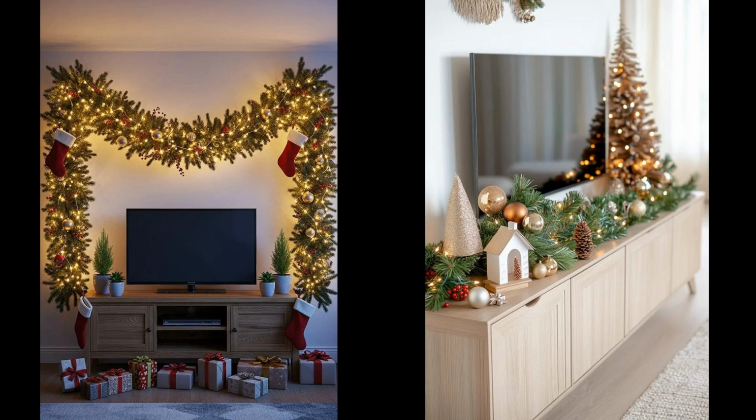Stringing a garland above your TV stand and weaving fairy lights through it adds instant holiday charm. The soft glow creates a cozy atmosphere, making movie nights feel magical. Choose greenery, tinsel, or even felt garlands. Don't worry, battery-operated lights mean no messy cords running across your living room.